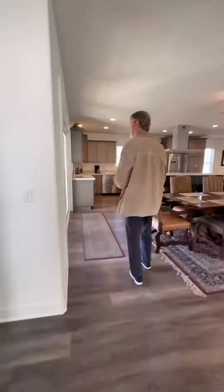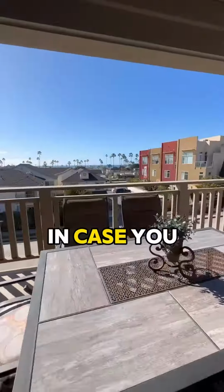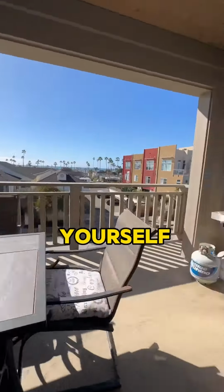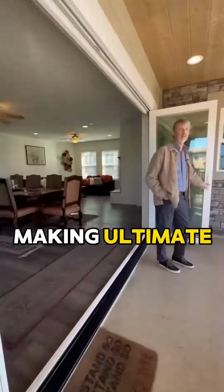Welcome to 502 South Cleveland, Unit 3C. You have a single light door that opens up this way in case you just want to access the patio for yourself, or it opens up in a bifold and goes all the way back to the wall, making an ultimate indoor-outdoor entertainment area.